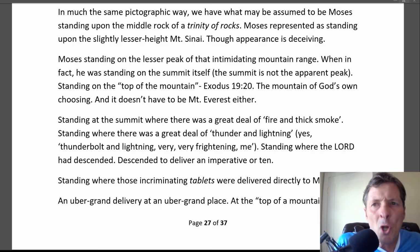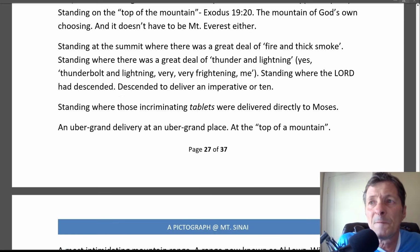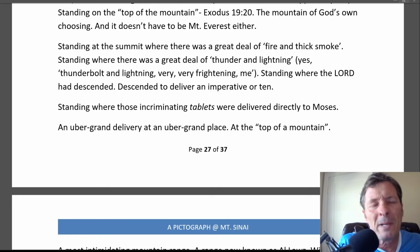Standing on the top of the mountain, as we read in Exodus 19, the mountain of God's own choosing. And it doesn't have to be Mount Everest either. Standing on the summit where there was a great deal of fire and thick smoke. Standing where there was a great deal of thunder and lightning. Yes, thunderbolt and lightning, very, very frightening. Standing where the Lord had descended to deliver an imperative or ten.